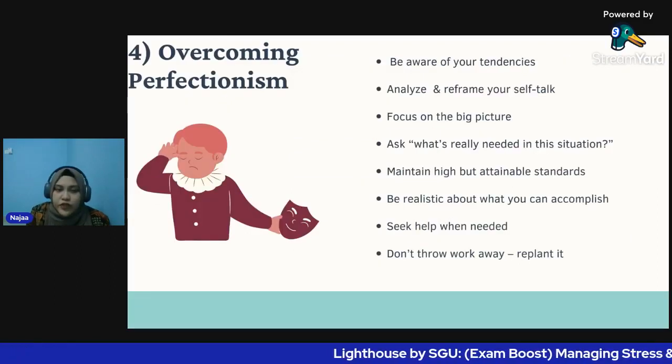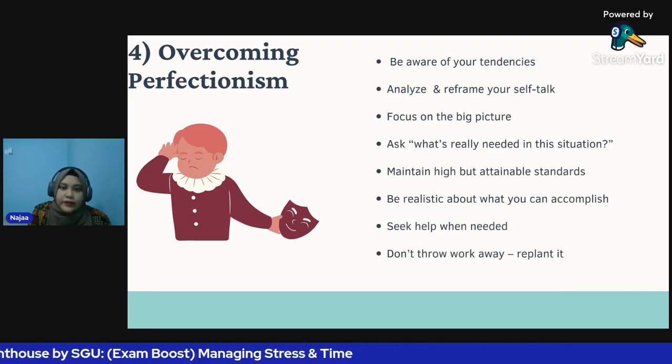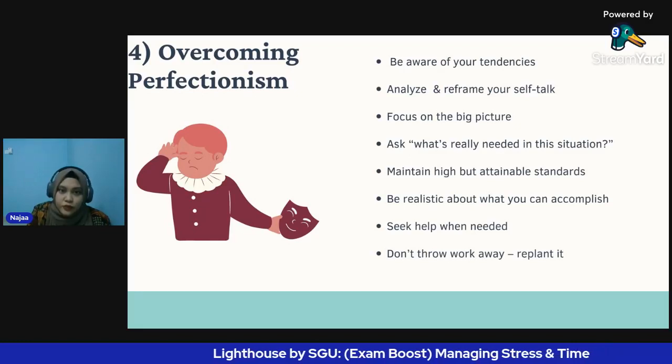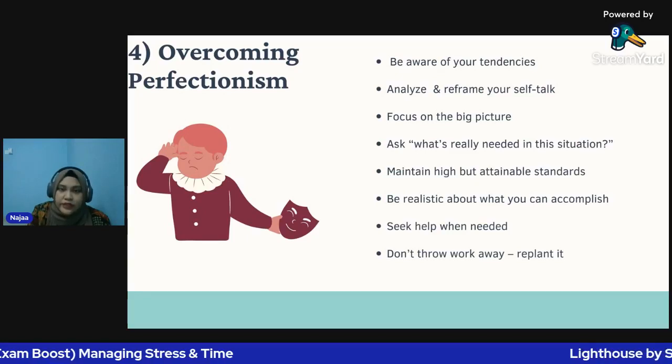So, overcoming perfectionism. Some of us really have this kind of problem. We want everything to be perfect, but at the end we never start anything, or we never finish anything. We are always too focused on little things. So be aware of your own tendency to over-analyze and reframe your self-talk. Focus on the big picture. Ask what's really needed right now.